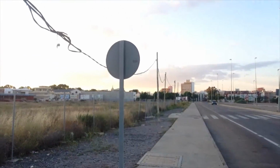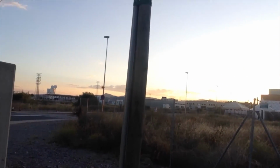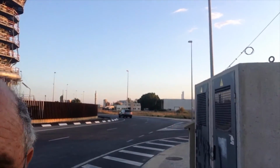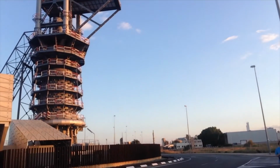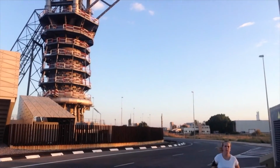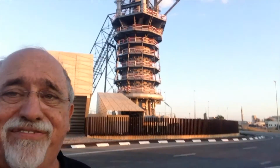The rest, you will see empty areas where in the future they're going to build a museum, and hopefully we're going to have more industry. In the back, you will see behind the tower that there are other industries, chemical industries and other important components of the local economy here in Port Sagunto. Of course, you have runners around, and this is part of living a healthy life.